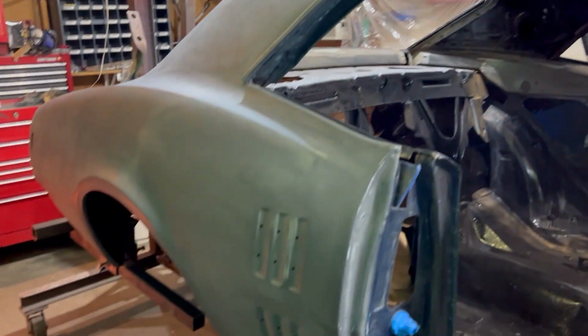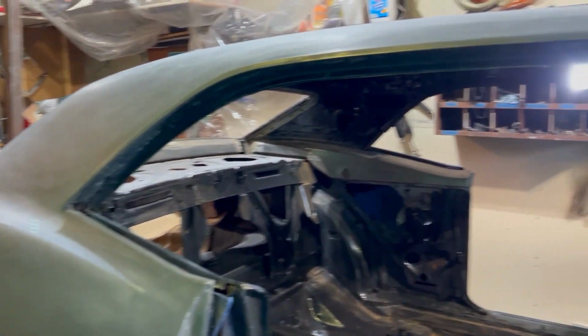Two medium coats of primer sealer. We're gonna let her sit overnight, hit it with 600 tomorrow, and then single stage. And pray that it sticks.